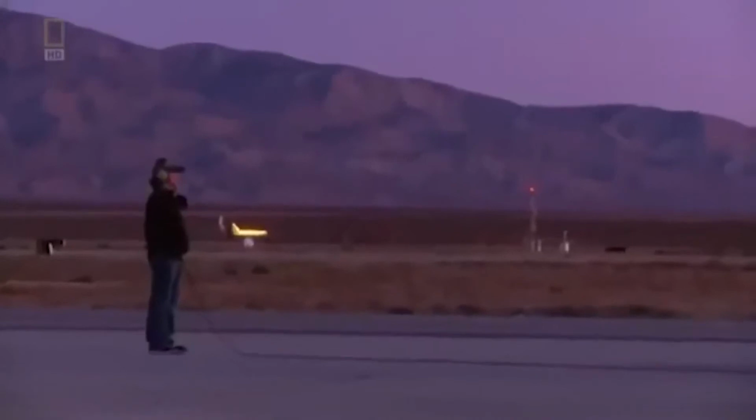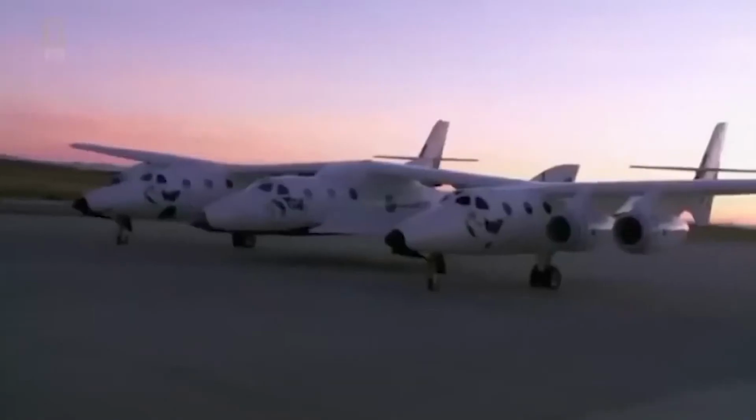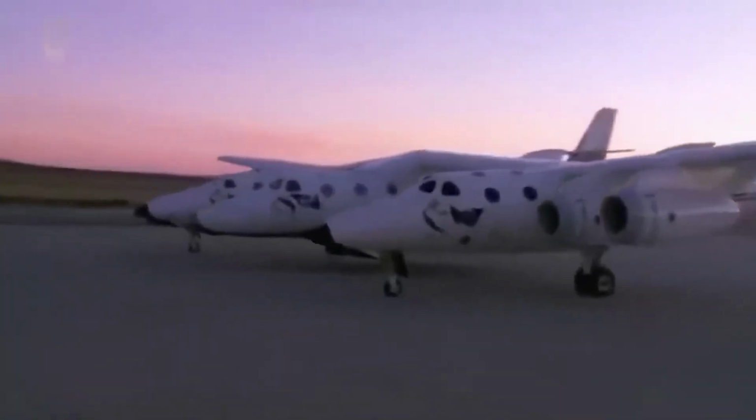Mojave ground, Scat 4-1. Scat 4-1, Mojave ground, line clear. 4-1, flight's ready to taxi. Loud and clear, taxi White Knight 2. Taxi runway 30 and variable 4, altimeter 3016.